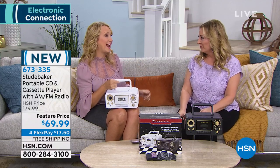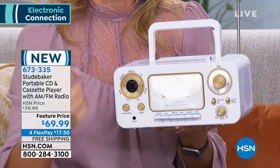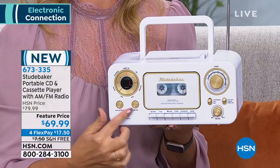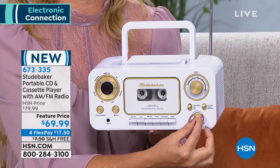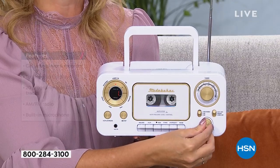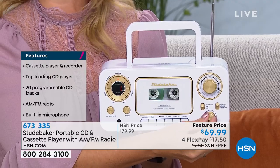Look at you. So it records cassettes and plays cassettes, with AM, FM radio built right in. The other thing I haven't mentioned: if you have an older device you want to plug into this, it has an auxiliary port right here at the front as well. So plug in an older MP3 player or a phone or a tablet, and now you're going to be able to hear that music as well. But big, bold, beautiful, bright sound coming out of this, with dual stereo speakers right here on the side. So much fun. This could be the backdrop for your next party, the musical hub of your household. Take it out poolside, take it tailgating.